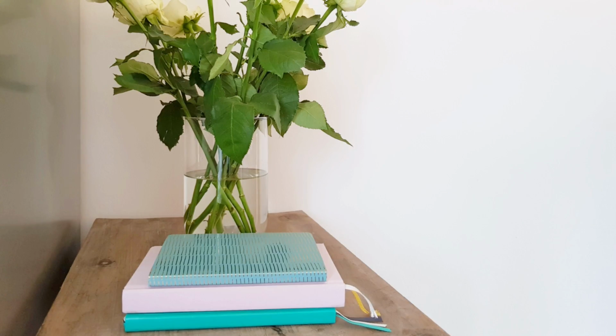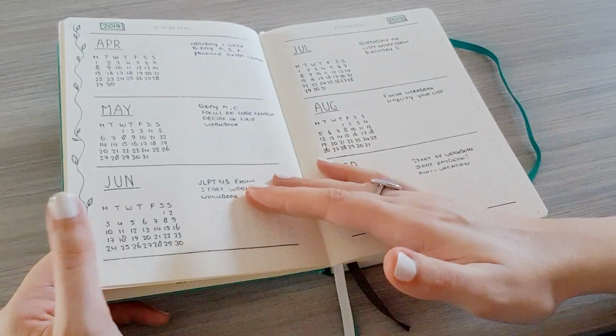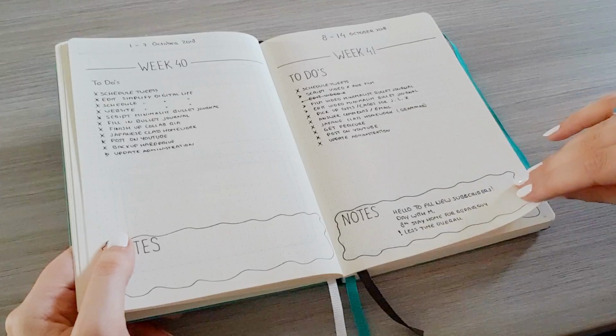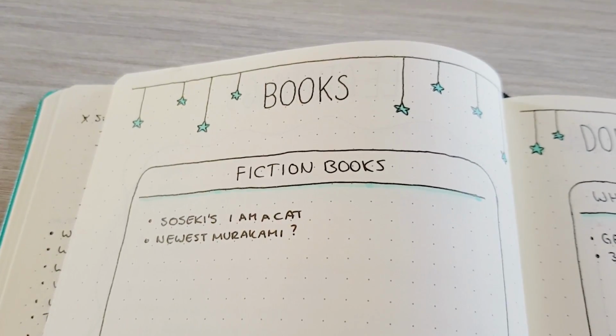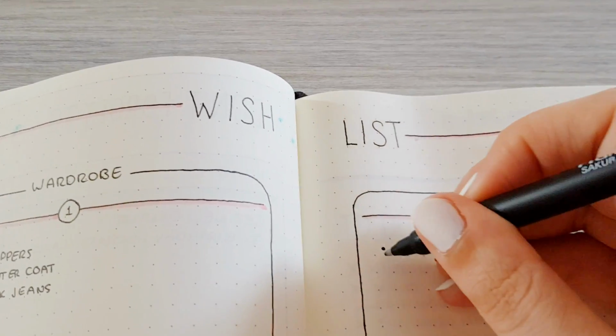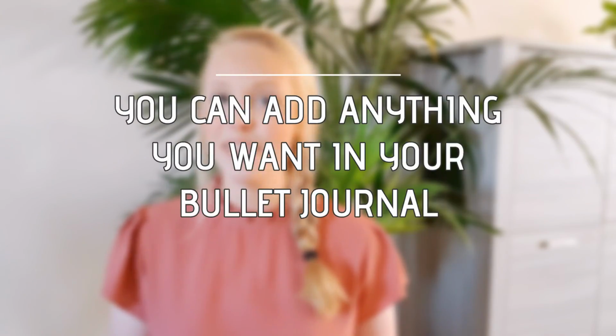Things you can include in a bullet journal are a yearly planner, a monthly planner, a weekly planner, and daily planners. You can include lists of books you want to read, recipes you want to try. You can include a wish list for yourself, things you don't want to forget, birthdays, anniversaries. You can include a habits tracker or something to track your progress or improvements, something to track your mood. So basically anything you want, you can add it in there.